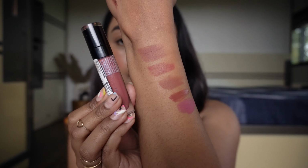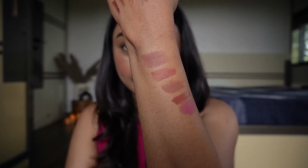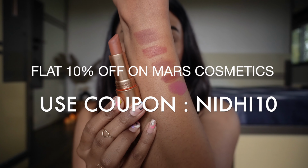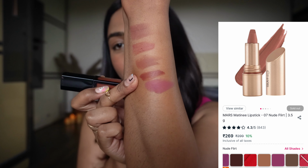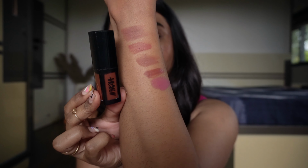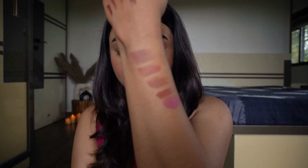I just love it. The second shade is Wet n Wild Give Me Mocha, another gorgeous pink brown tone shade, absolutely stunning. The third one over here is this shade, which is a brown nude and matte, very long lasting from Mars Cosmetics. Then one of my favorites, like all of these are my favorites, but my very purana love is the Nykaa Matte Lust in the shade Chai, which is the shade right here, a chocolatey brown nude with red tones. I just love it.